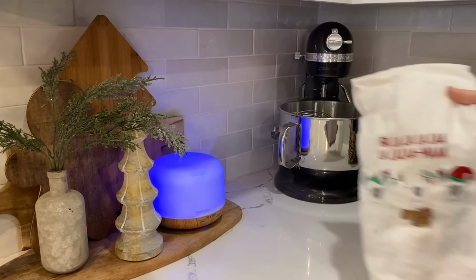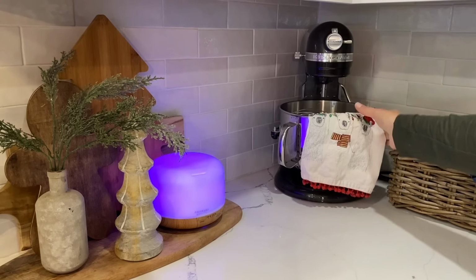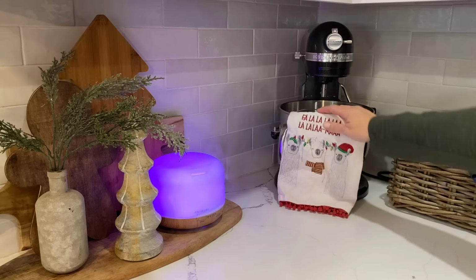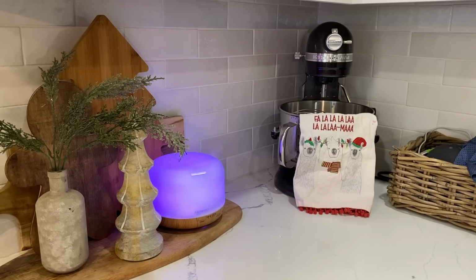And over to my mixer, I'm going to add a festive Christmas kitchen towel from HomeSense, just to add that extra texture and coziness to this corner.